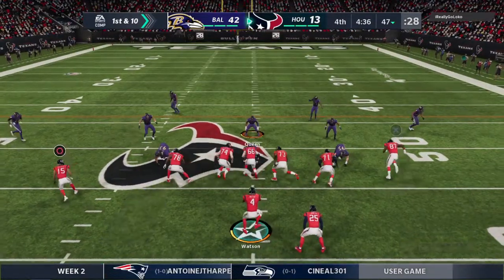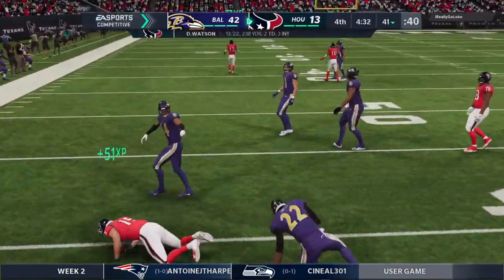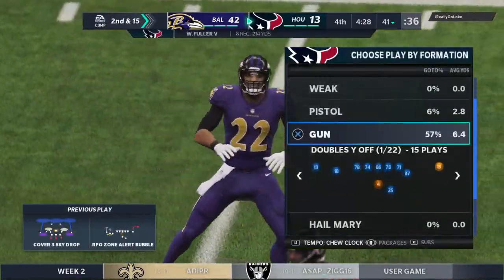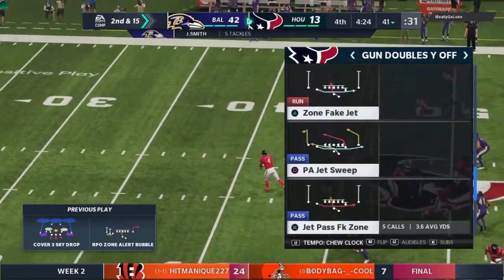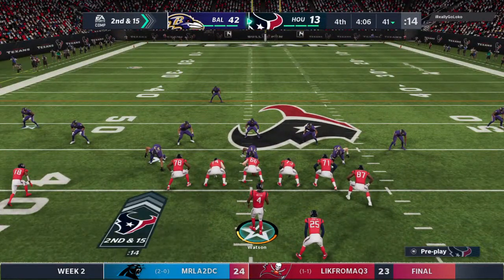Here's 1st and 10. A quick throw out wide to Fuller. And he'll lose yardage here, back at the 41. So it goes as a completed pass, but they lose a full 5 yards. So after a rare misstep on this drive, they'll try to make amends on 2nd and 15.